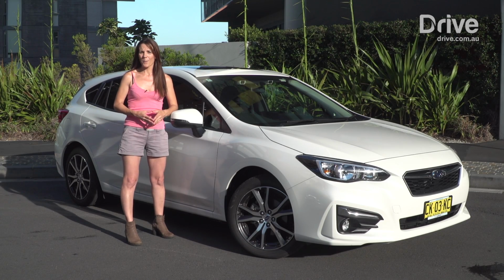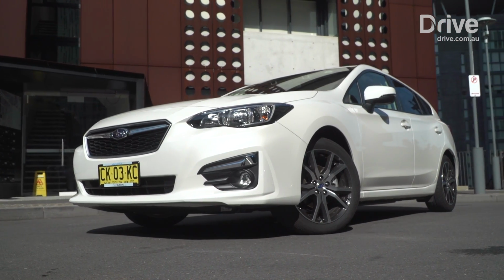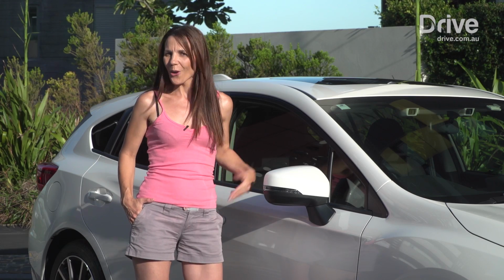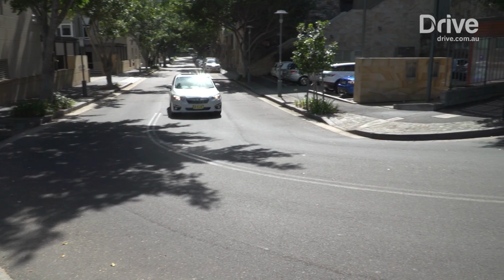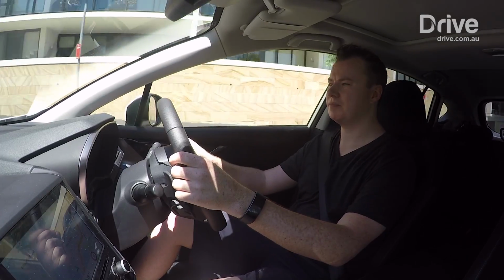Subaru has high hopes for its all-new Impreza. It's built on its new global platform that will underpin all future models. Everything about the Impreza is new, not just what's underneath, with fresh, more sophisticated styling inside and out, and an improved engine.